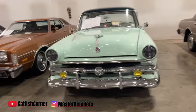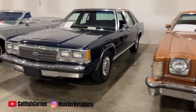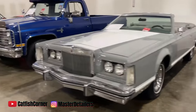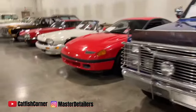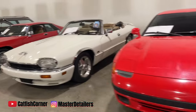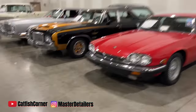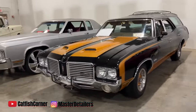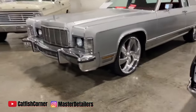Let's see. Torino, Ford, convertible Mark, Silverado pickup. Convertible Jag, yeah, two Jags. A Vista Cruiser. How many times y'all seen one of them? With the hood scoops on. Look at it. Oh, look at the Lincoln with the big wheels on it, guys.